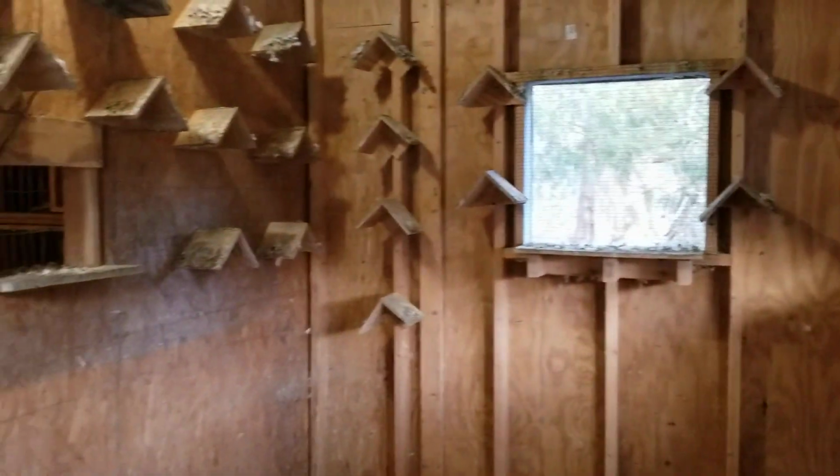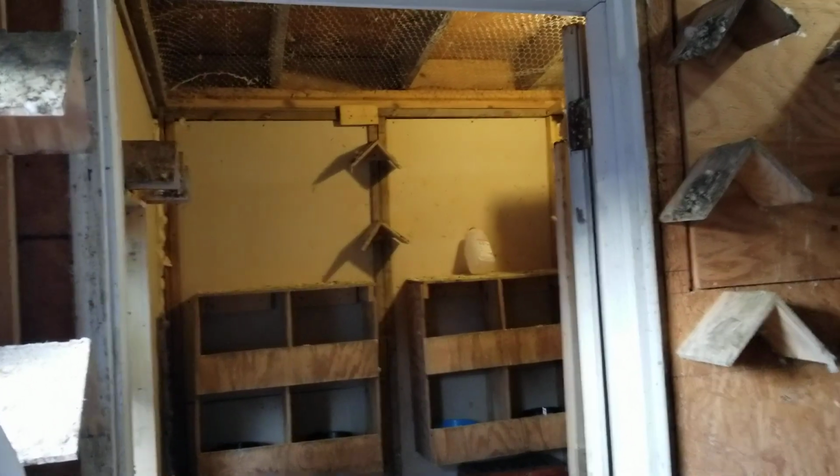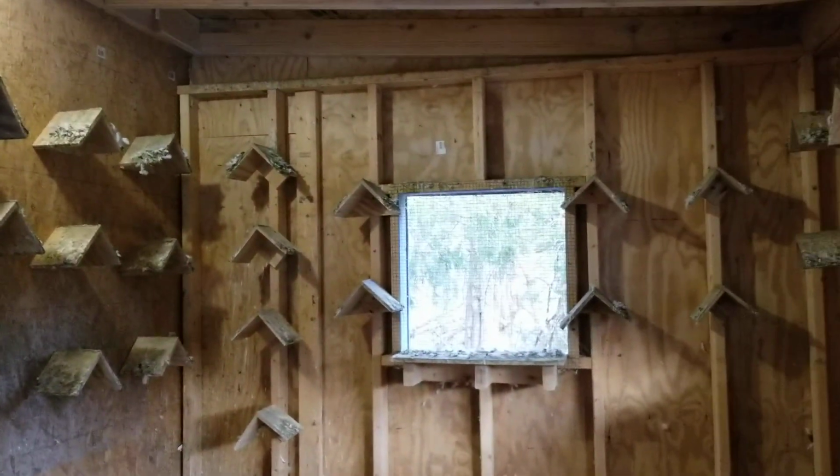Man, I hated this crap. You know how hard it was for me to have to lose all my birds? Yeah, I heard a lot of people tell me I had too many birds in here. Maybe I did, but this is a pretty big loft, and it's separated into 3 different sections. But I don't have a bird in here now.